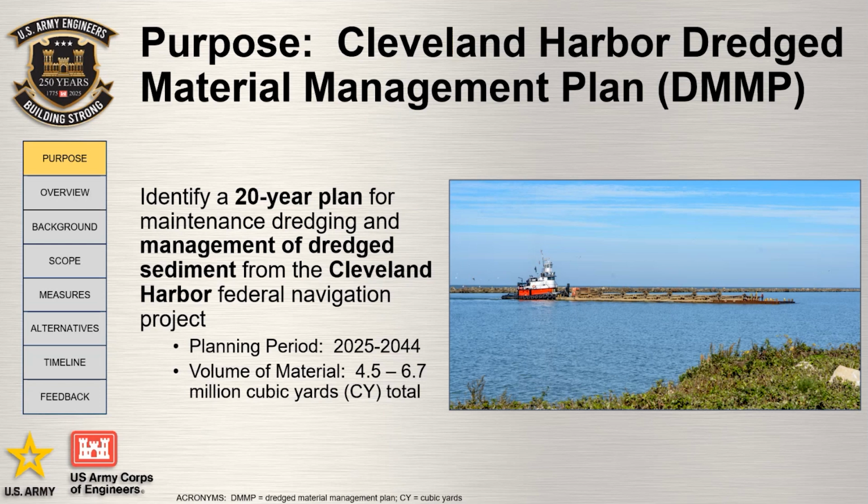In 2024, placement capacity for 225,000 cubic yards of material dredged between 2025 through 2029 was secured at the Port of Cleveland Sediment Management and Processing Facility, or SMPF. This facility is located at Confined Disposal Facilities, or CDFs, 9 and 12 through approval of a preliminary assessment. The current effort will focus on evaluation of options, known as alternatives, for implementation between 2030 and 2044.